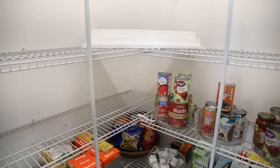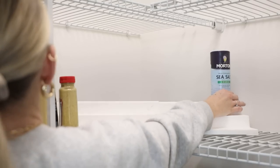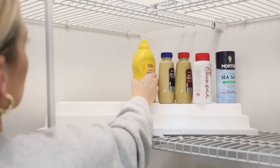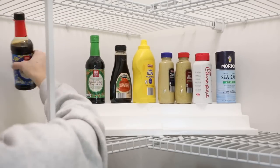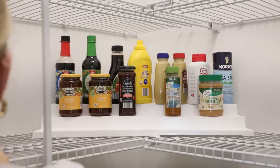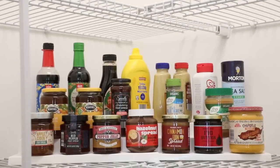So I decided to reuse the riser in a more practical way, and I used it in the corner of our shelf. And while this isn't the most space efficient, I figured it would be the most functional because I'd be able to see everything, and I was able to actually put the tall condiments in the back, medium in the middle, and short in the front, so everything was easily visible and accessible.